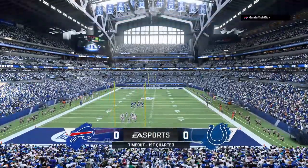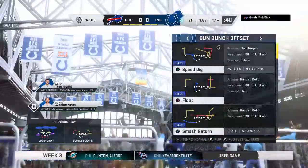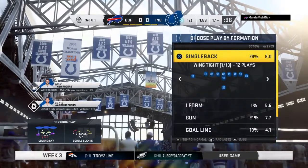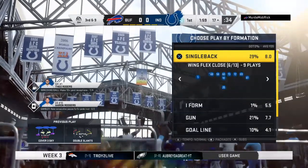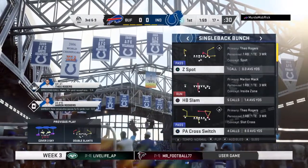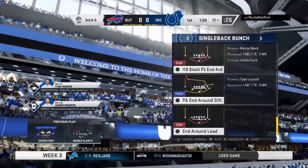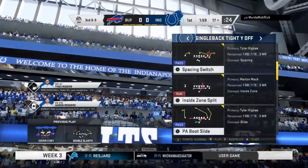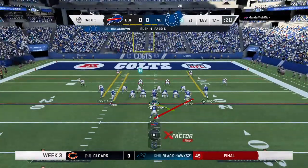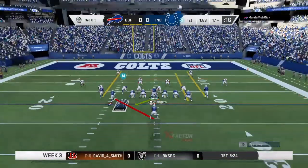And with the play clock at 5, we're going to get a timeout. They'll have 2 remaining as we step aside here in this first quarter. It's been a pretty long opening drive. This will be play number 11 coming up on third down.